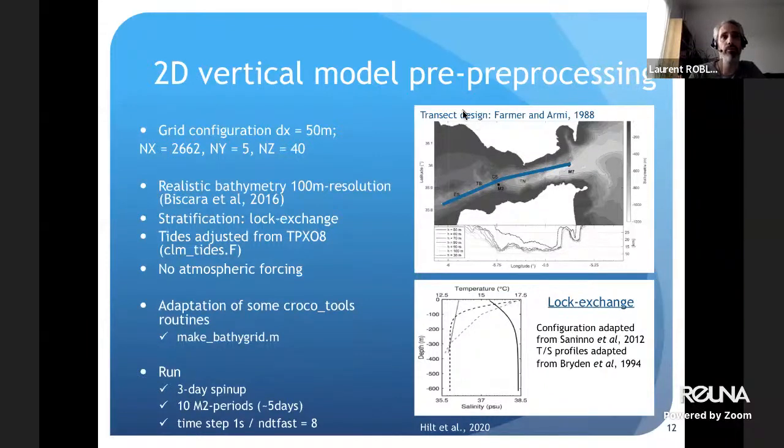On the vertical, we have 40 sigma levels and we choose a 50-meter discretization. So we have a number of points along X, Y, and Z. To have some realism, we use a 100-meter resolution from Miasara et al. To build this S2DV grid, a vertical slice plus realistic bathymetry, we adjusted some Croco tools routines and created the make_bathygrid.m routine.